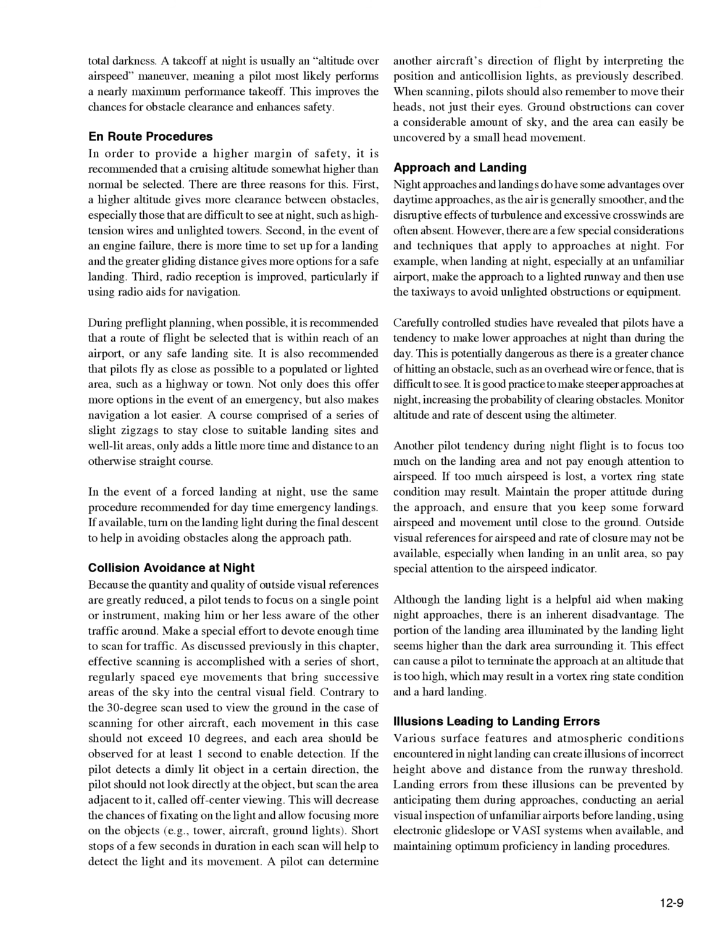It is also recommended that pilots fly as close as possible to a populated or lighted area, such as a highway or town. Not only does this offer more options in the event of an emergency, but also makes navigation a lot easier. A course comprised of a series of slight zigzags to stay close to suitable landing sites and well-lit areas only adds a little more time and distance to an otherwise straight course.